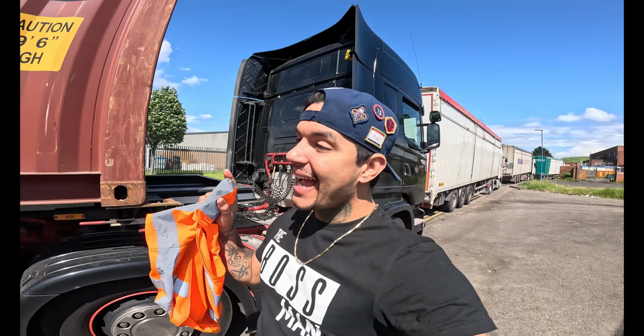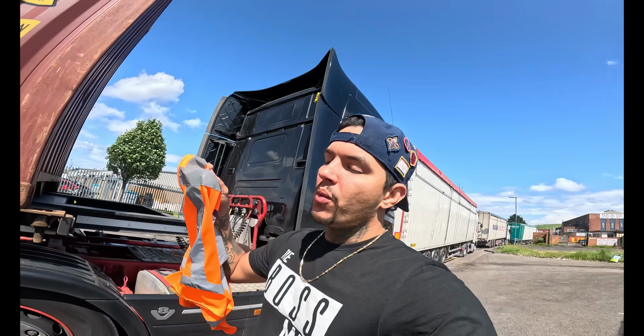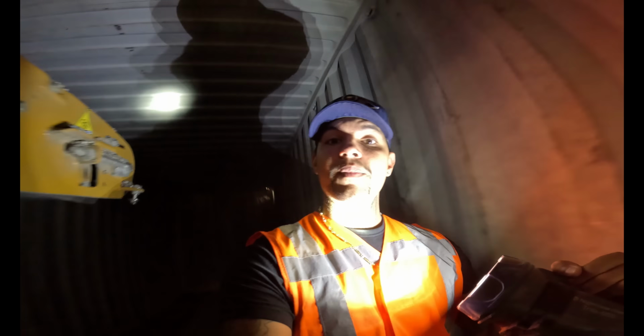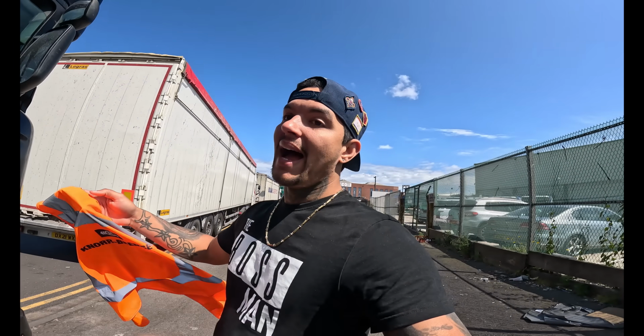So here we go again, guys. Have you ever thought about what happens with your rubbish after you're done with it? So an example, your rubbish in the bin, and then the bin man comes and takes it, and when they take it, it goes somewhere, but you don't know anything after that. You don't know where it is actually going. And not only that, this one's like people fly tipping, things that get left on the floor and all that. When they get picked up, where do they go?